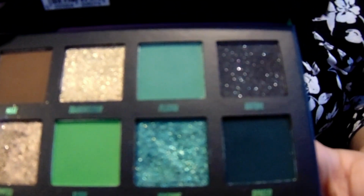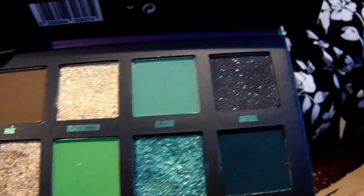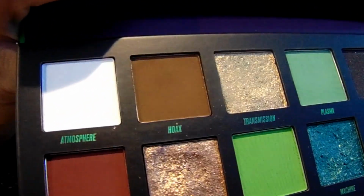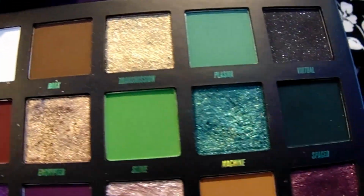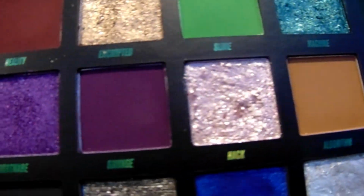The shimmer formula in here is why I totally fell in love with Beauty Bay. And when I see a Beauty Bay palette that I like, I try to get it because these are beautiful. You can see that black there has some shimmers. There were definitely some shimmers in here that maybe are a little bit wetter or a little bit drier, but overall they all worked so beautifully, and I cannot wait to swatch these for you.